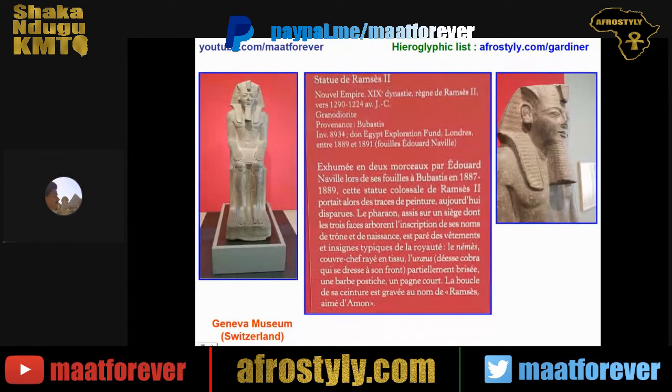Finally, I'm going to read the description, and then we will have a view at a map. I'm translating in real time, so cut me some slack, please. Statue of Ramesses II, New Kingdom, 19th Dynasty, reign of Ramesses II, around 1290 to 1224 BC. This is the material of the statue: granodiorite, I'm not sure if that's the way it is in English. The provenance is Bubastis.